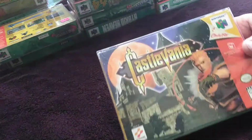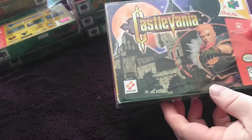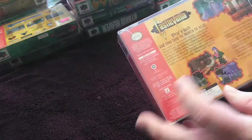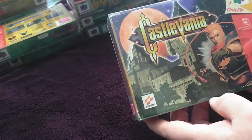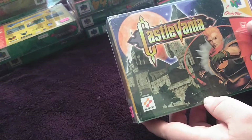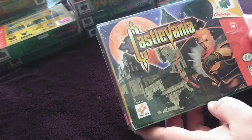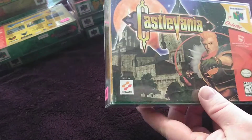One of the worst Castlevania games ever made, Castlevania 64. Well, it's not spelled 64, it's just Castlevania, but I call it Castlevania 64 because the NES game's called Castlevania. This one was $41 last year at this time. $61 now. That's a huge increase. That's 48.8%. So, in 1 year, that's gone up that much.